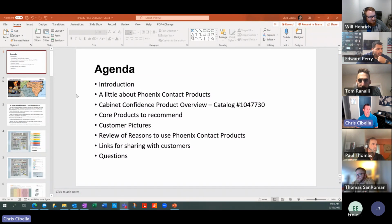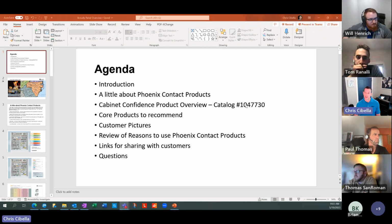So I put together a little agenda. Going to do an introduction. Going to tell you a little bit about Phoenix Contact products. We're going to go over this catalog. And this is the laminated catalog. I don't know if you guys can see my screen as well.